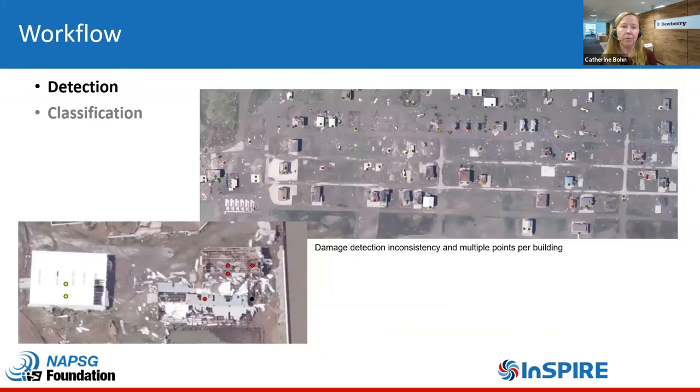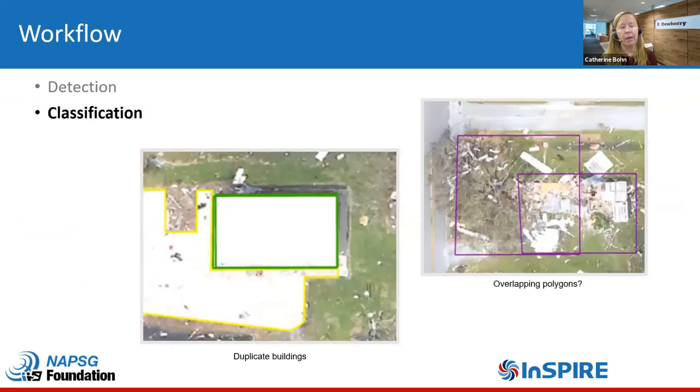In the case of what's on the screen here, there was clearly buildings that had been destroyed by wind or surge where the machine learning algorithm did not detect damages. In the classification workflow, what happened was sometimes there was overlapping polygons, which meant that that would increase the number of damages when you tried to roll up the numbers for a particular jurisdiction, or you would see a building that had two different classifications. So you're looking at, for that duplicate building example, a classification of unaffected and affected applied to the same building. So confusion on what level of classification was a particular building damaged.